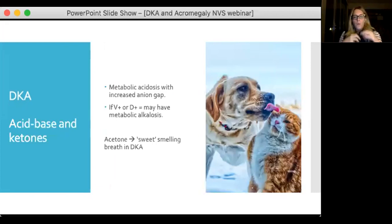So what we do see with DKA is that you do have an acid-base disorder. DKA is characterized by having a metabolic acidosis with an increase in your anion gap. However, the important thing to keep in mind is that if your DKA patient has a history of vomiting or diarrhea, then the severity of that DKA acidosis may actually not be that clear, because you might get a metabolic alkalosis that can be seen with vomiting and diarrhea.